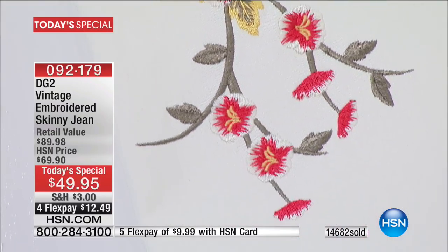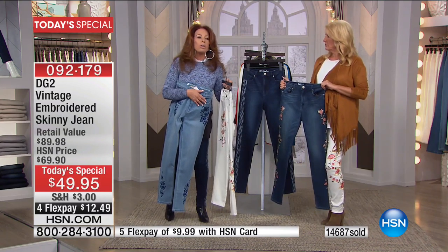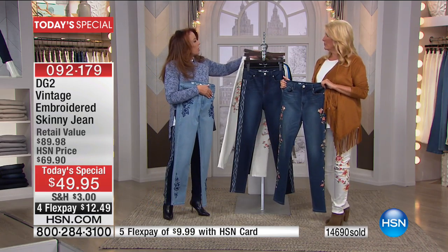This would look beautiful with an ivory fisherman sweater going all the way through the summer with one of our coral t-shirts.